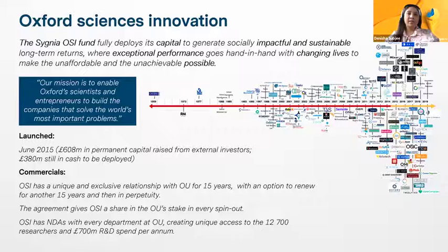The Sygnia OSI Fund has a significant stake in OSI, providing South African investors with a unique opportunity to do good in the world while also gaining access to an exciting global investment opportunity. The OSI mission states, "We have a single purpose: to help Oxford's outstanding scientists build and grow great businesses that can improve the world." The OSI companies are all involved in fusing technology and artificial intelligence with biosciences and focus on, amongst other fields, healthcare provision and clean energy generation.